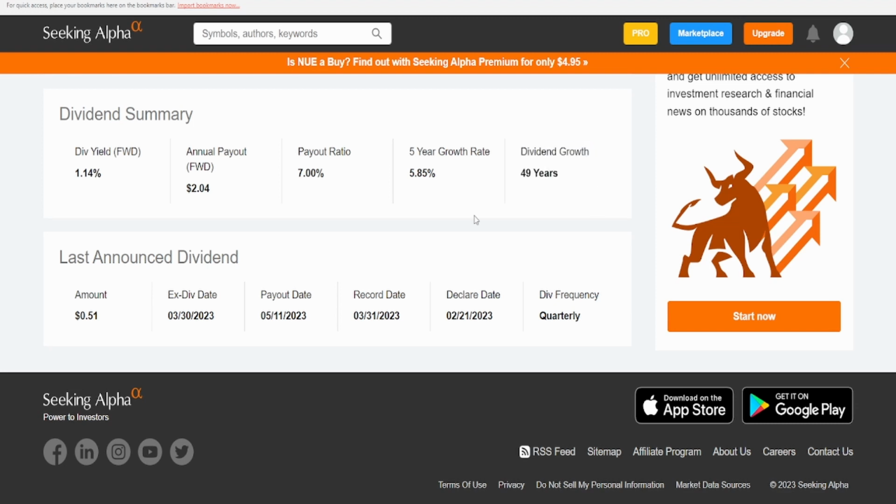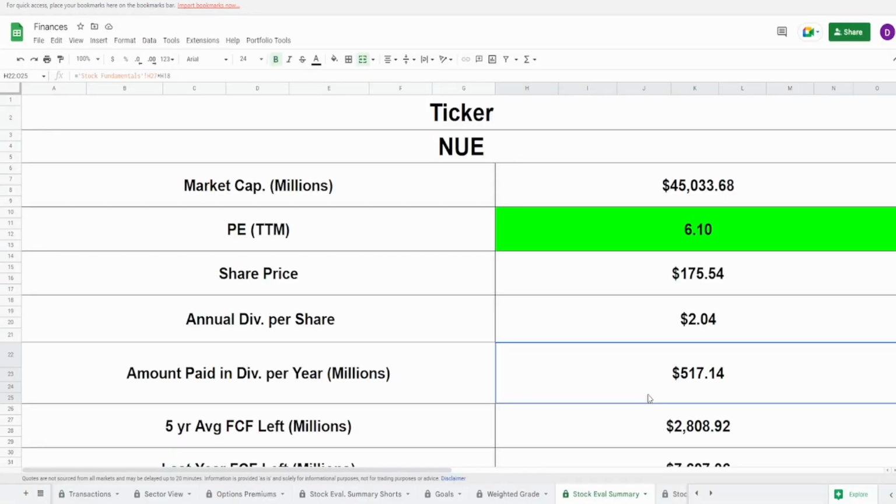dividend growth of 50 consecutive years. This is technically wrong. It's 50 because they just declared it. Ex-dividend date is actually coming up on the 30th of March. Payout date is going to be on May 11th, and they pay their dividends quarterly. Based off of the current shares outstanding, this means that they pay out $517.14 million, which ends up being, guys, take a look at this.